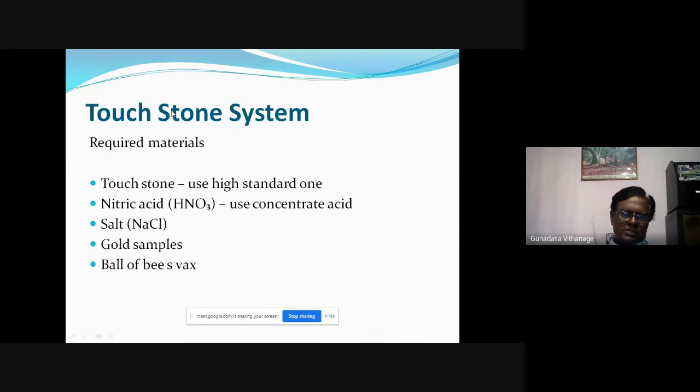We should use a touchstone. Other than that, we need nitric acid. It should be in concentrated form. How do we test the concentration? If you remove the lid of the nitric acid bottle and you can see white smoke, then it is okay, the strength is okay. If there is no smoke, then test again to see whether the strength is acceptable.